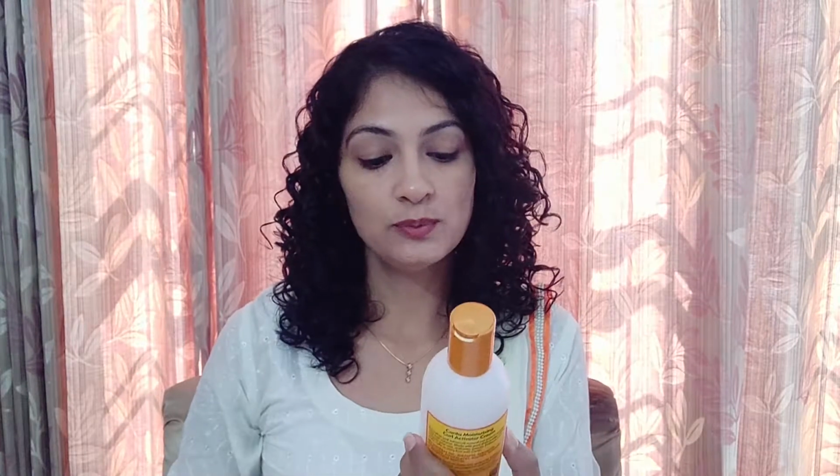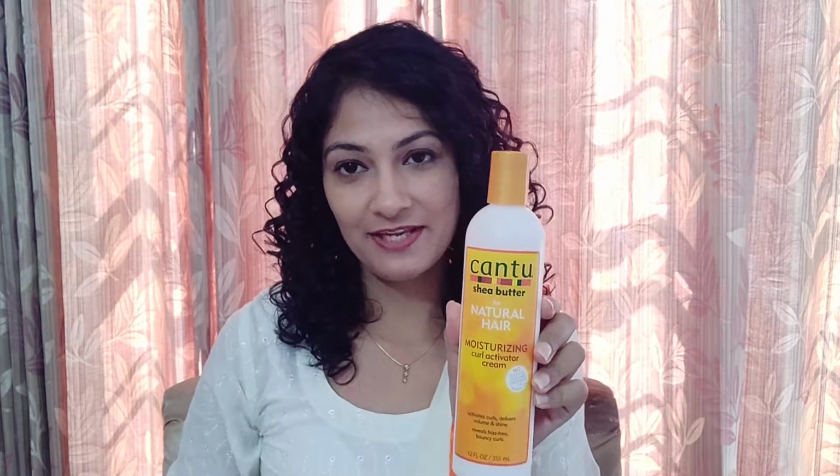Now, along with all this, I have incorporated the use of Cantu moisturizing curl activating cream into my hair care routine. This Cantu curl activating cream is free from sulfates, parabens, silicones, or mineral oil. In fact, it is free from all the chemicals. This cream gives a beautiful definition and hold to your hair that lasts longer. It defines your curls, keeps them nourished and hydrated all day long.